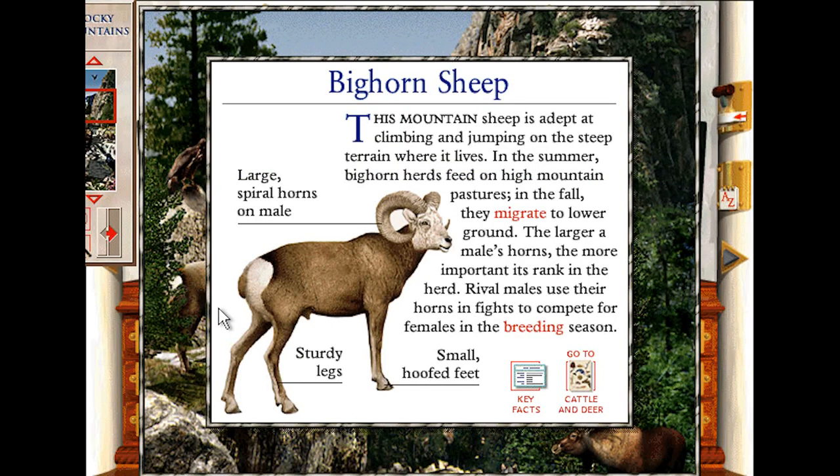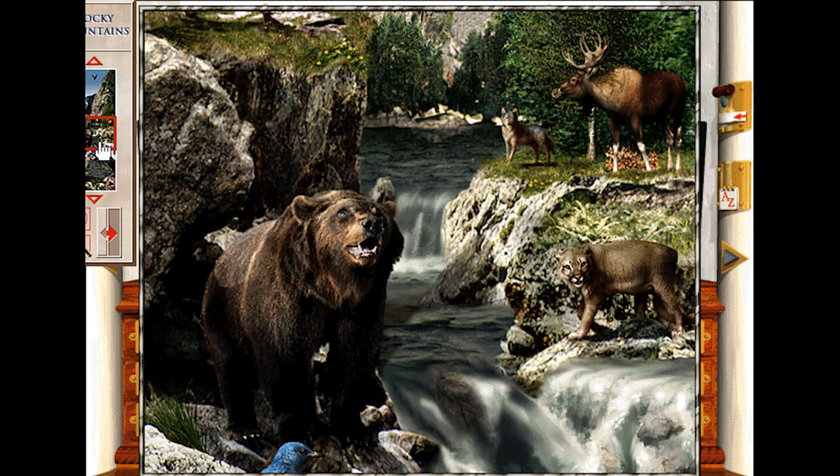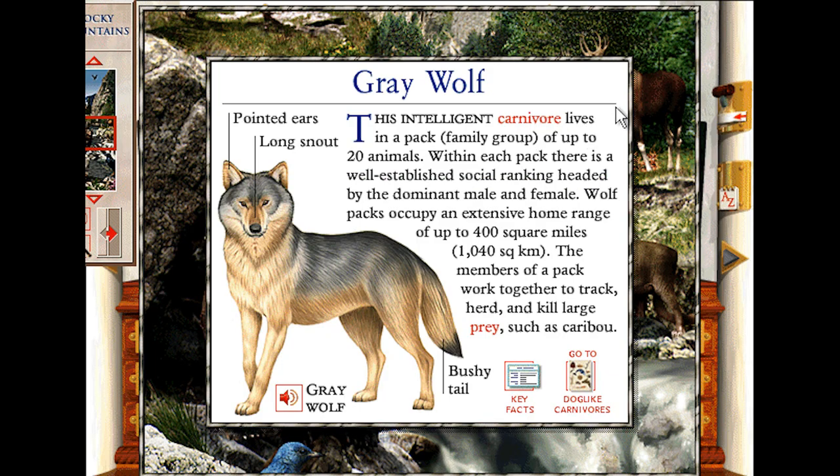Bighorn sheep. In the spring, the water produced by melting snow pours down streams to the valleys below. The force of this flowing water wears away the softer rock and helps shape the landscape. Gray wolf.